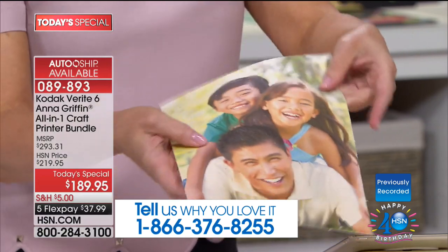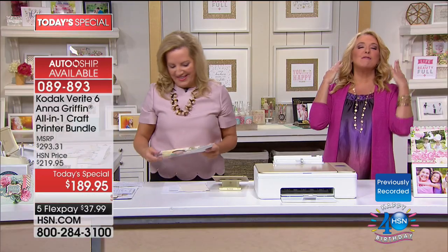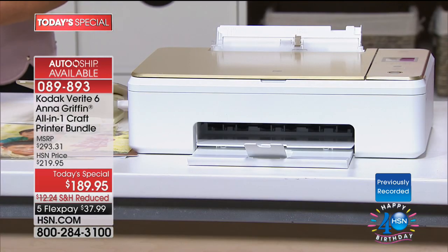And it's so funny because Anna and her team have been putting this through its paces. You're going to see it print on things you never imagined possible. We've all tried to make our printers at home do that. They've never been able to do it, and finally Kodak has figured out a way to truly be unleashed creativity mecca with this phenomenal printer today.